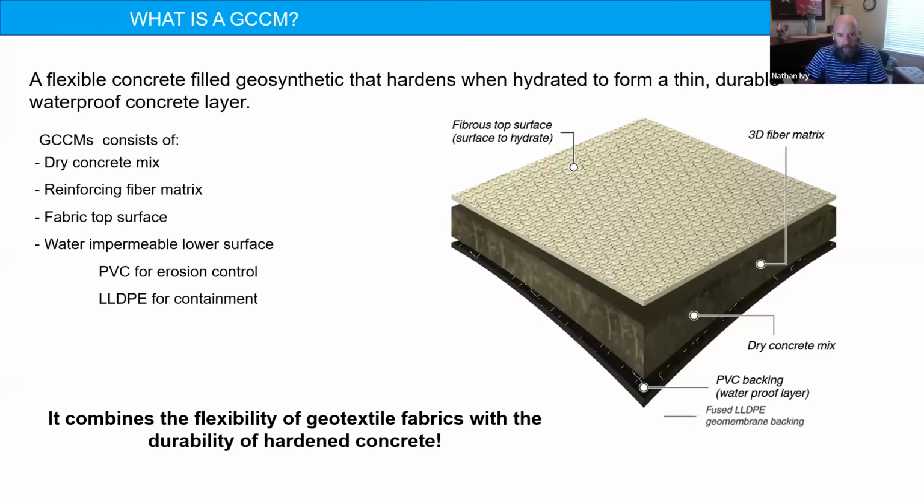This is a graphic of our original product. It's a three-dimensional fabric matrix that's filled with cement. It has a PVC coating on the back. The PVC coating performs three functions. Number one, it keeps the concrete in place during installation. Number two, it helps control the water to cement ratio during hydration and curing. And number three, it prevents permeation of water or other fluids through the plane of the GCCM after it's hardened. We all know that concrete is a fairly porous media, so without that PVC or other LLDPE backing on the back of the GCCM, water would still be able to go through it.